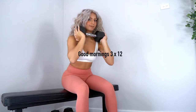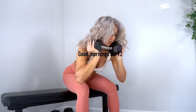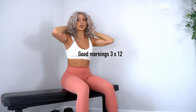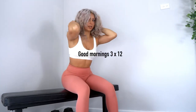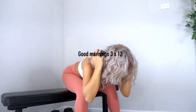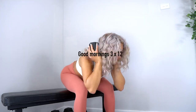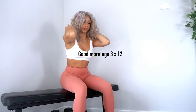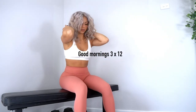You could do this with a plate, a dumbbell, anything heavy. You can also put it on your back like this and then hold it. I like to do them sitting down as opposed to standing up because it helps you get a little bit more control. It's awkward in general, but the more you play with it, the better you become at it. And you want to just keep a neutral spine.